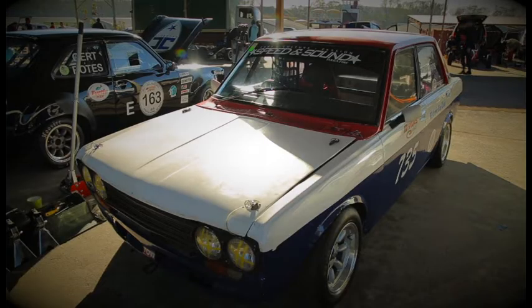It used to be Armand Pina's car that he raced in his saloons. So I bought it a couple of months ago from a friend. And it's just great fun. It's not the same as the 911, but it's a whole lot of fun. So I'm just going to enjoy it.